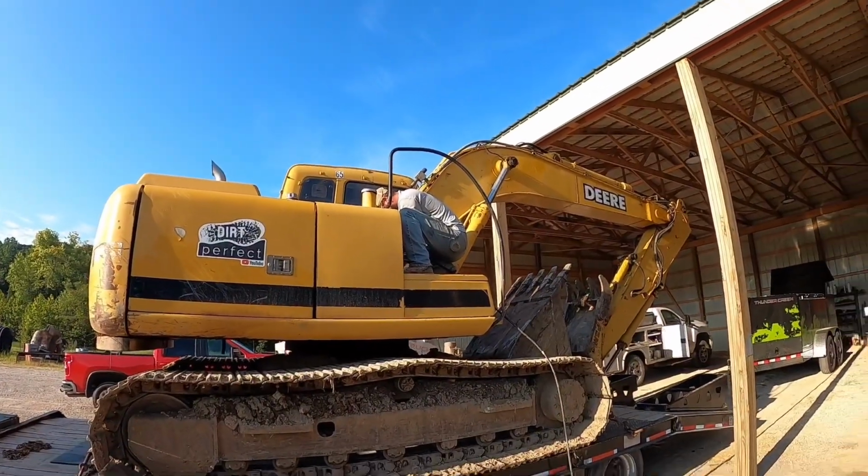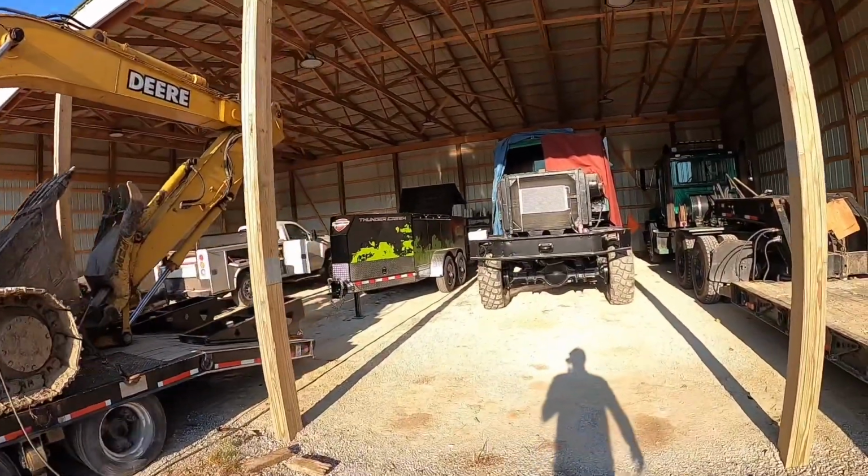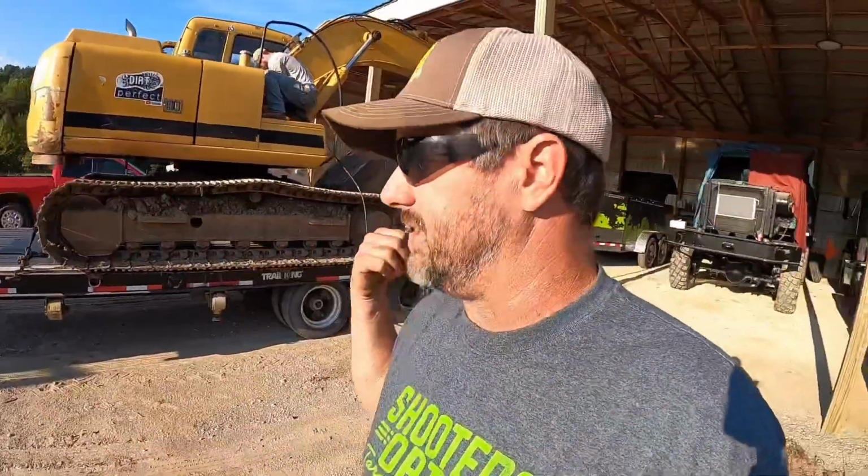Just about got her greased up and ready to go. Man, I'll tell you what, guys, the old Thunder Wagon has already proved to be much handier than I anticipated. The reason why we're not taking it to the job with us is it's a smaller job, really cramped spaces, and we're actually waiting on a fuel delivery to refill it.